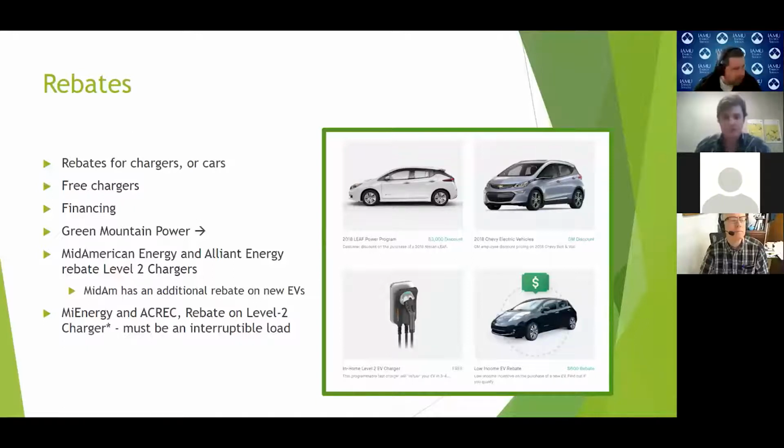Yeah, yep. So I'm going to open up my rebate portfolio here. But yeah, currently MuniBucks does offer rebates for electric vehicle charging in the residential setting. And I believe we have a rebate for electric vehicles as well if you're a part of the MuniBucks program.